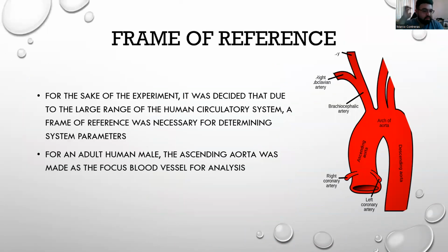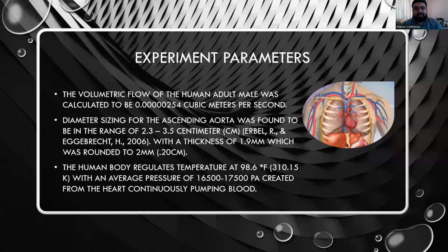So for a frame of reference for the sake of the experiment, it was decided that due to the large range of the human circulatory system, a frame of reference was necessary. So for an adult human male, the ascending aorta was made the focus as our blood vessel for analysis. Now for our experiment parameters, the volumetric flow was calculated to be 0.0000254 cubic meters per second.